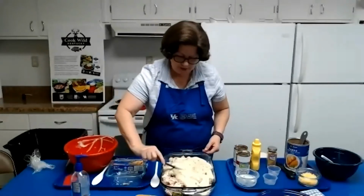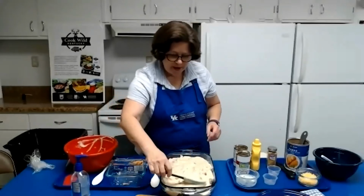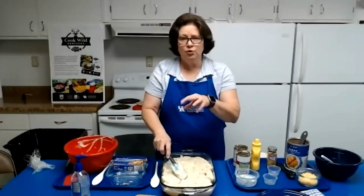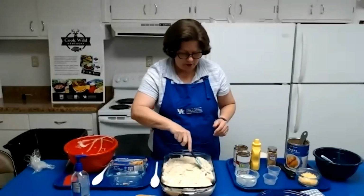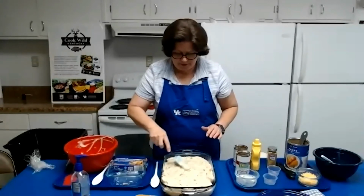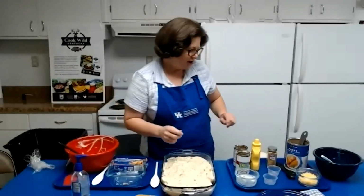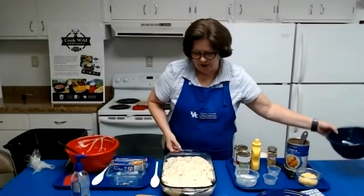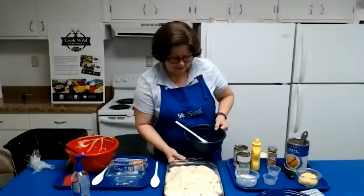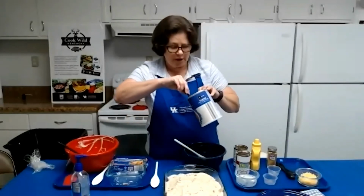So I'm going to spread that over the top. As it bakes, this mixture will thin down and go all the way through the recipe. And then a little topping on the top, and people have a lot of different favorites for that. Today we're going to use a half a cup of panko breadcrumbs.